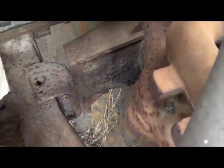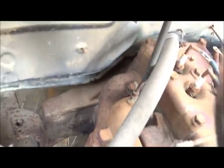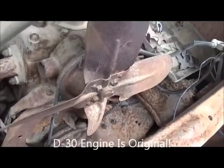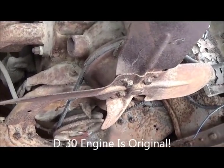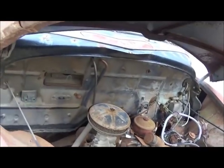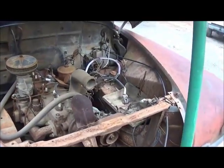And I don't know whether this is a real engine or not. I don't see anything else on this engine. I know the mounts look stock at the front, but I don't see anything else on the engine that would make me think that it was anything performance put on it, that's for sure.